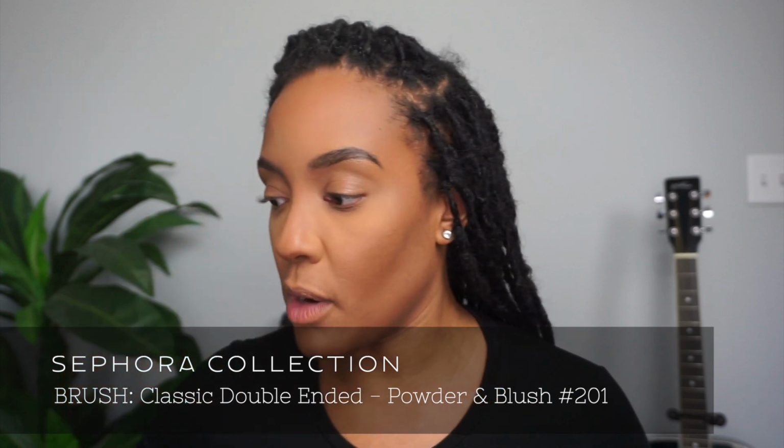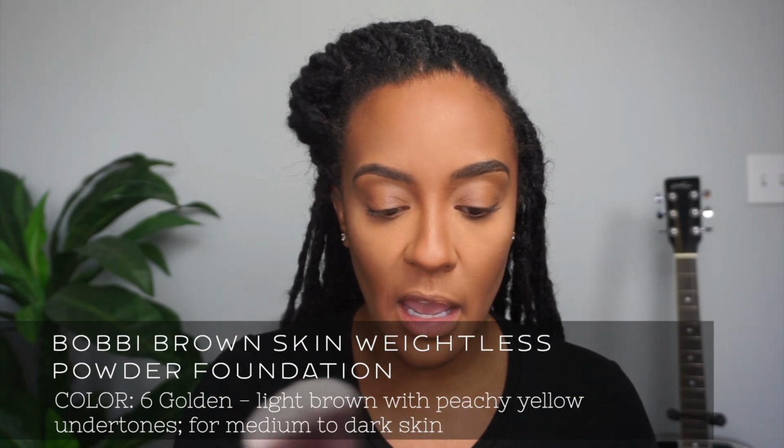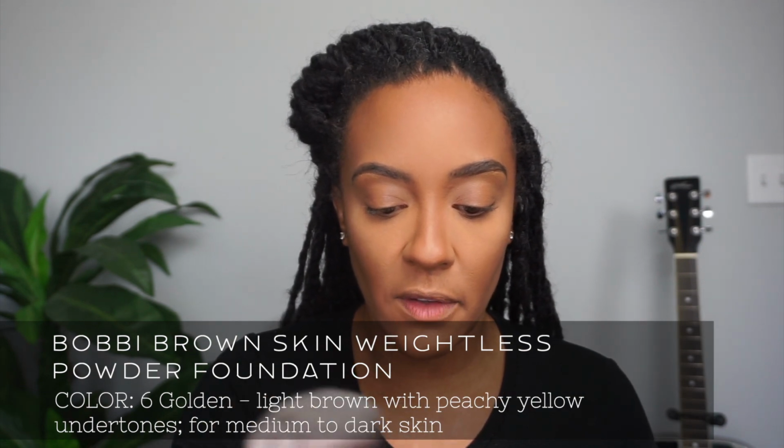And now I'm gonna take a big fluffy Sephora brush, and I'm going in with Bobbi Brown's Golden 6, which I broke into 1,000 pieces very carefully so that it doesn't end up all over my carpet again. And I'm just gonna buff. I'm going back over my brows, I'm going literally over everything.